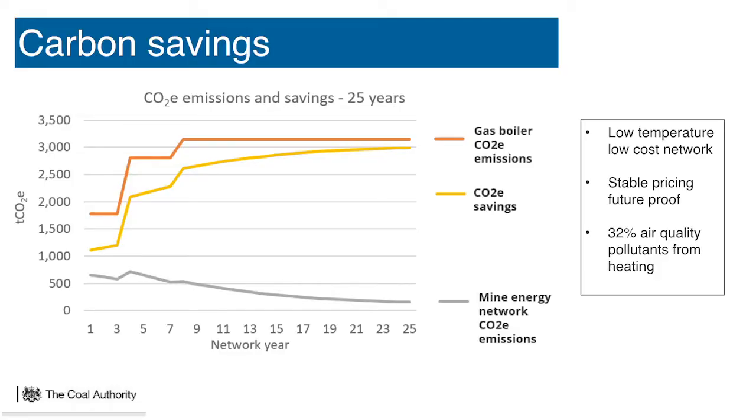So this is a real scheme. This is a scheme that we're looking to start beginning next year. This will be our first major mine energy scheme, 1,400 homes, and this is the carbon intensity savings on it. So the top red line you've got there would be gas boilers on this scheme. So that's the conventional carbon intensity. The carbon intensity of our mine energy scheme is this grey line that you see at the bottom there.